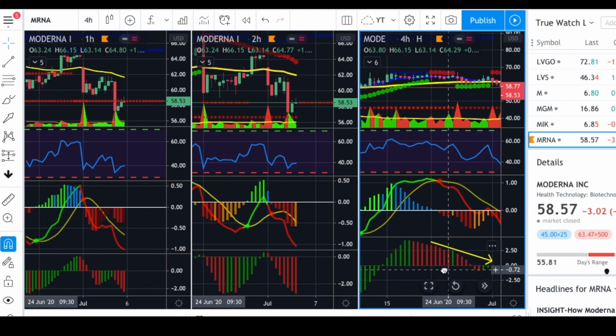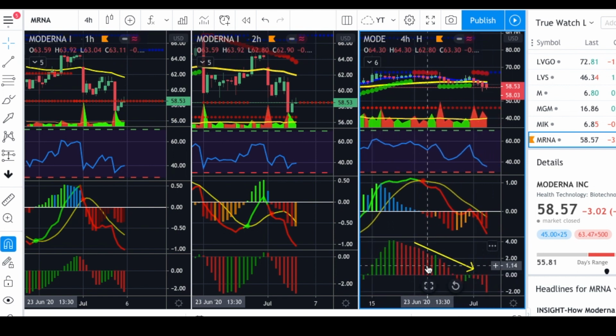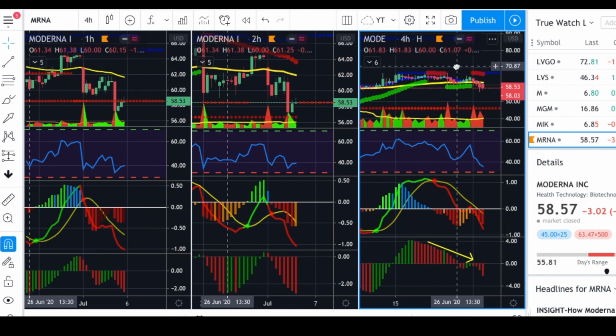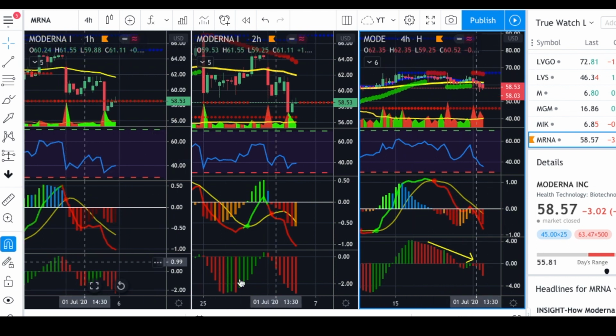So, which means people just lost faith in it and they were looking to get out. So there was more sellers than buyers. So once it hit right here, $67 area, people were like, I need to get out. I need to get out. Look at that.